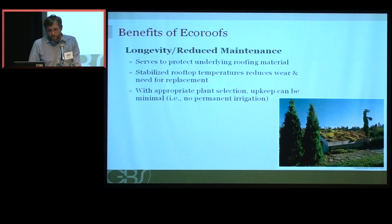And so, one consideration when we're talking about materials in a project is how can we maximize durability. So potentially this is one way for a project to do that for the roof. It might increase the life of the underlying roof material by 50%, which can be significant. So going from 20 to 30 years potentially.